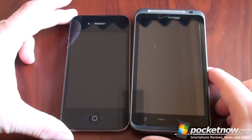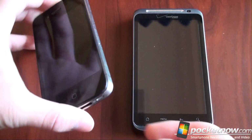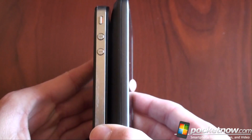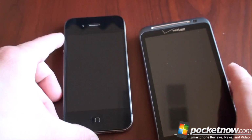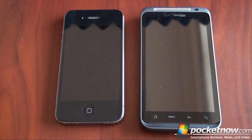In terms of hardware, no comparison here. The iPhone 4 is a smaller device, it's lighter weight, and it feels higher quality thanks to the use of metal and glass. In terms of thickness, you'll notice that the Thunderbolt looks almost 2 times thicker than the iPhone. So if you're concerned with size in your pocket and how big the phone is in the hand, the iPhone 4 is definitely the winner in that department.